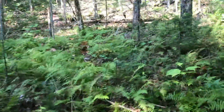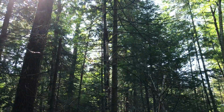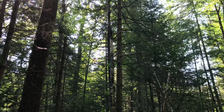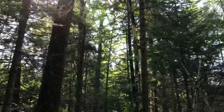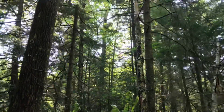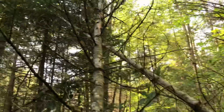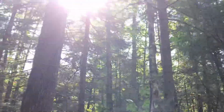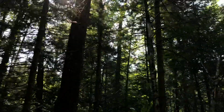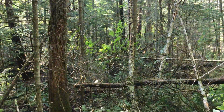Okay. See the top of that maple? Rinky dink, 1.5 inches at the top. That thing's deader than a stick. I picked it up. It doesn't even weigh a lot. I can pick it up with one hand. And, you know, it's not overly heavy.